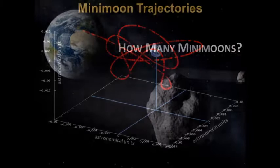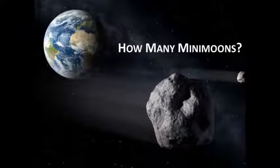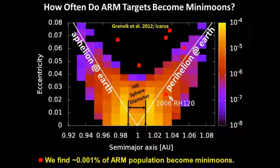So the question is, how many of these exist? That may be one of the questions you want to know. To answer that, we had to do some dynamical studies. This is some work done by Mikhail Gronvik and Robert Jedicke over the last recent history. They looked at the orbits of essentially the ARM candidates, and this is a plot of semi-major axis and eccentricity, with numerical calculations to see how many objects would be captured over time. I'll just give you the bottom line here.